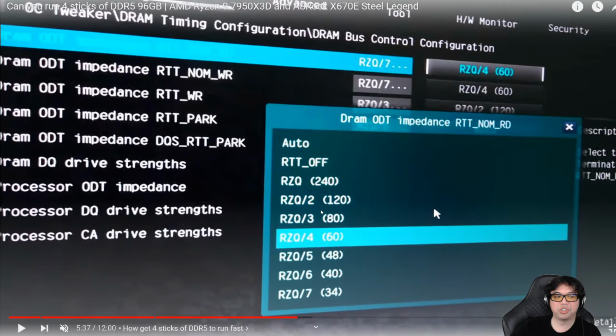I manually choose specific values. You guys can see here the options for the RTT nominal read are either auto, completely off, or RZQ, because remember what I said earlier, RZQ means 240 ohms. So RZQ right here by itself, in parentheses, they put 240 ohms. Then RZQ divided by 2 equals 120 ohms. So just like with memory overclocking, this is a divider. What we are applying here is a divider to the reference resistor.